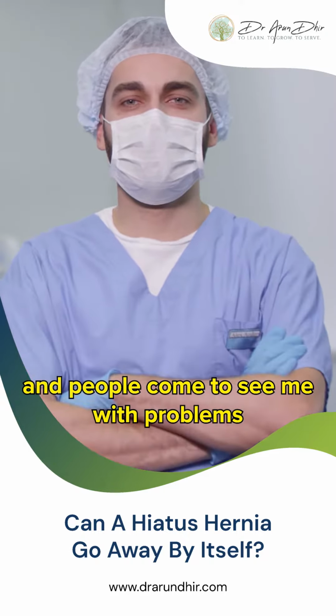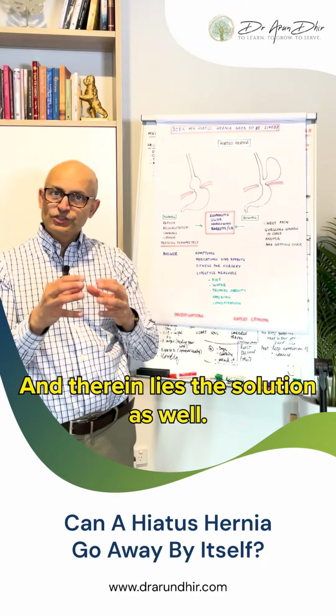But let me tell you, a hiatus hernia is just like a hernia anywhere in the body. A hernia means there is a tear or a gap in the muscle which has caused the contents inside to actually start to bulge outside. Now, in a hiatus hernia, as you can see in this picture over here, the contents are going from the abdomen, which is below the diaphragm, to the chest, which is above the diaphragm. And the gap or the tear is actually in the diaphragmatic muscle itself. And therein lies the solution as well.